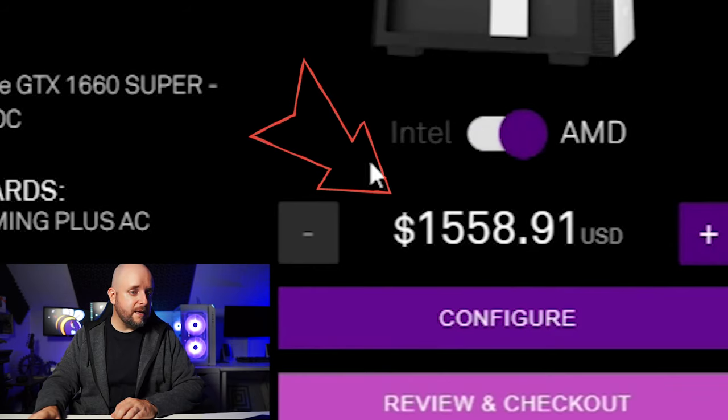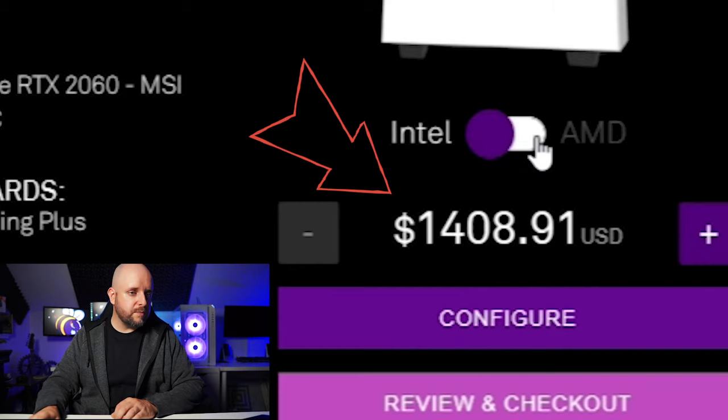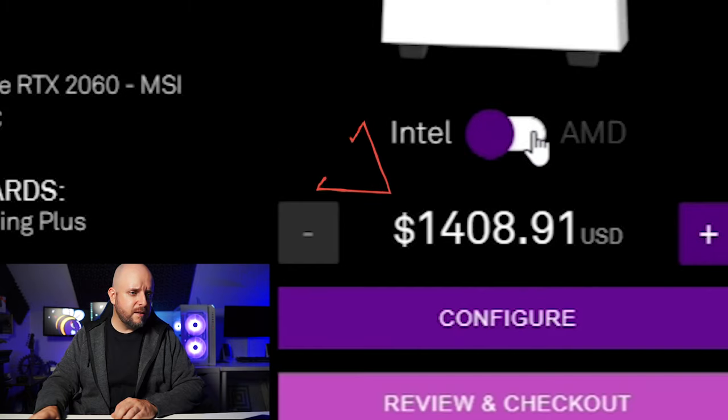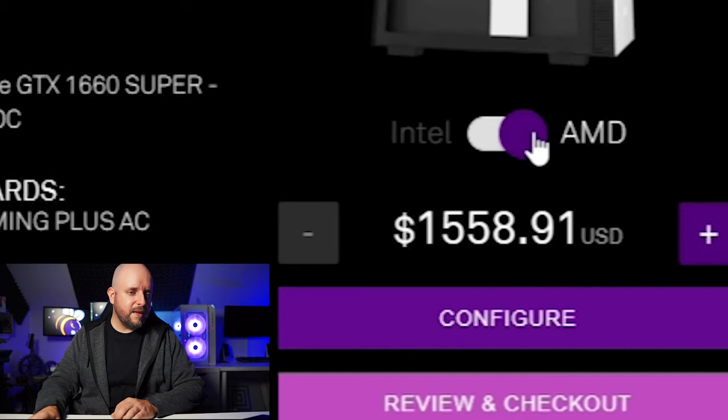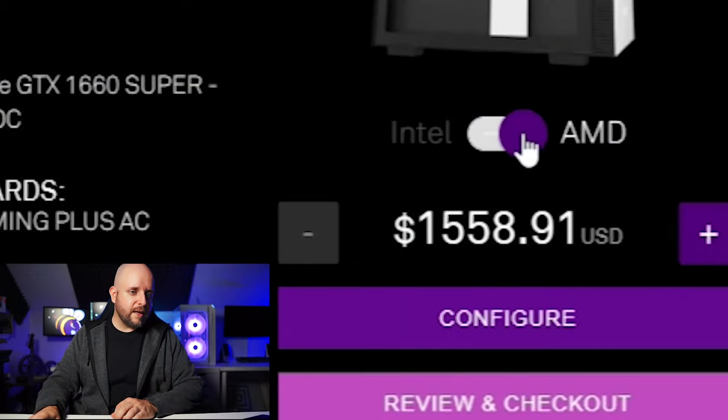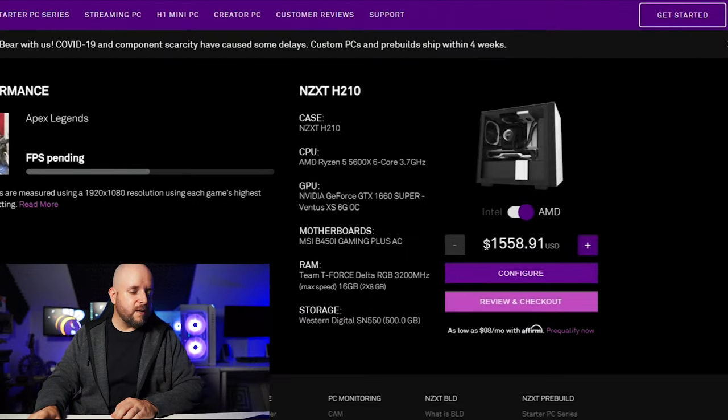So if we click AMD, it goes up like, oof. It goes up from, wait, didn't it start at 1300? The hell? I switched to AMD, I switched back to Intel, and they added like $50. Okay. I'm glad I record this. Anyway, switching over to AMD, it goes up by about $150 to $200 to $1,558.